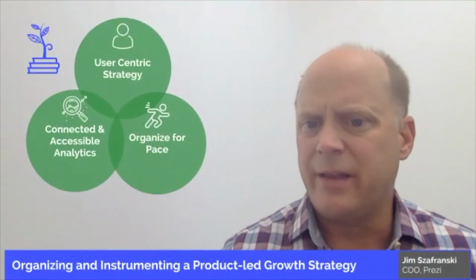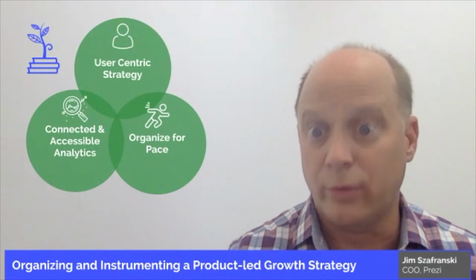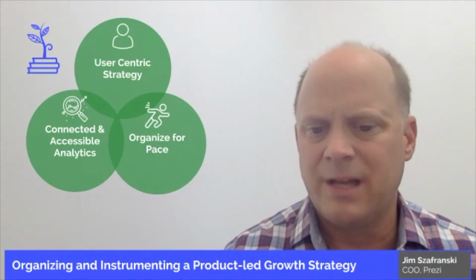On the third area for organizing and instrumenting product-led growth, my third key area to offer is that you've got to organize for pace also, because now you have a user-centric strategy. You've got KPIs and analytics and user understanding to know how you're doing against it. Now you've got to execute. I think in this experience, especially when you're talking about growth, you want to be able to move fast. You want to keep trying things. You've got to be faster than your competitors.